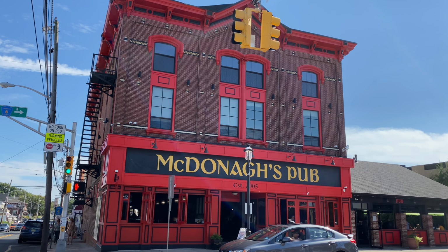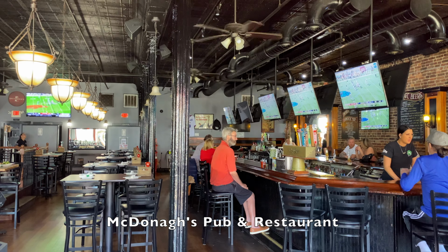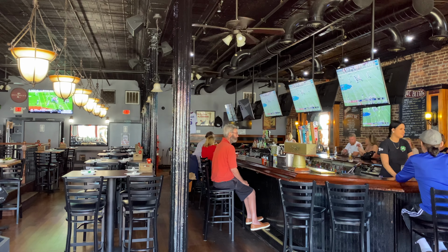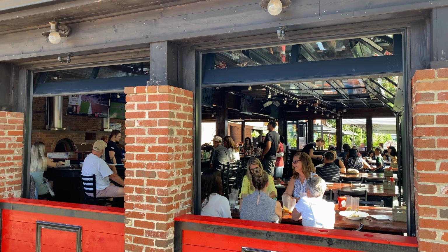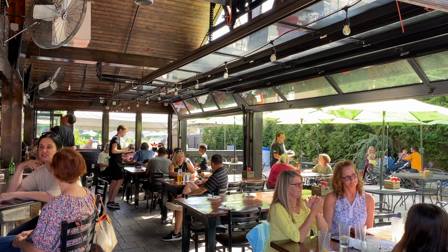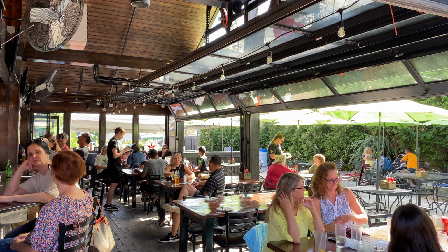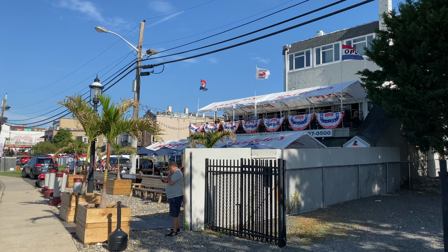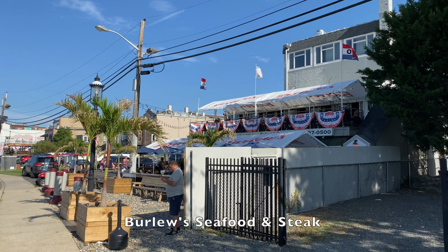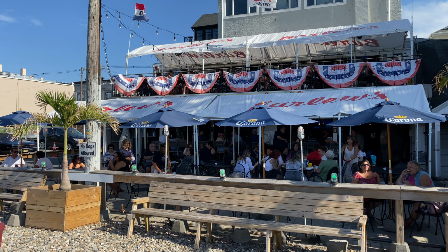If you're trying to get a drink somewhere, I'd recommend going to McDonagh's Pub and Restaurant. It's a lively Irish bar with a menu full of burgers and beers. They have a large outdoor patio, and they also have live entertainment throughout the week. For great views of the waterfront, I suggest you visit Burlew's Seafood and Steak, a laid-back bar with American food and a nice big outdoor section.